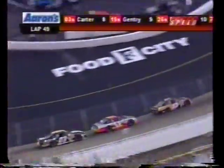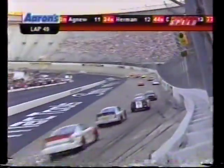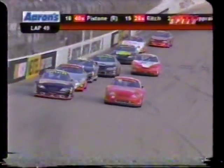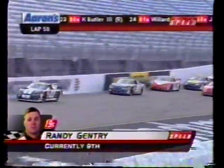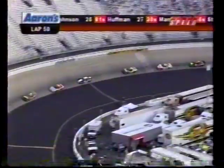Here comes Jeff Agnew now. He started 19th. He was up to 11th. He's going for 10th. He's gotten by Bigley to pick that spot up. Leone going right in there on the back bumper of the 53 car. I'm not sure you want to do that. Everybody going high to get around Bill Mantle's 30 and put him another lap down. Carter to the high side. Gentry goes up the hill. He's 9th. There's Agnew 10th in front of the 25 of Bigley.